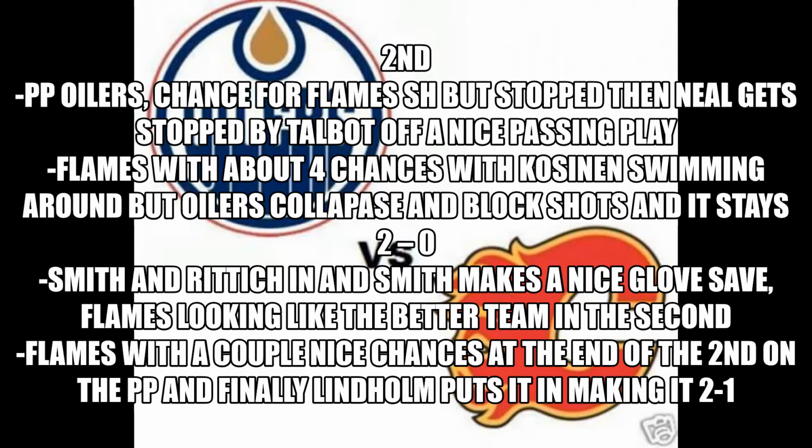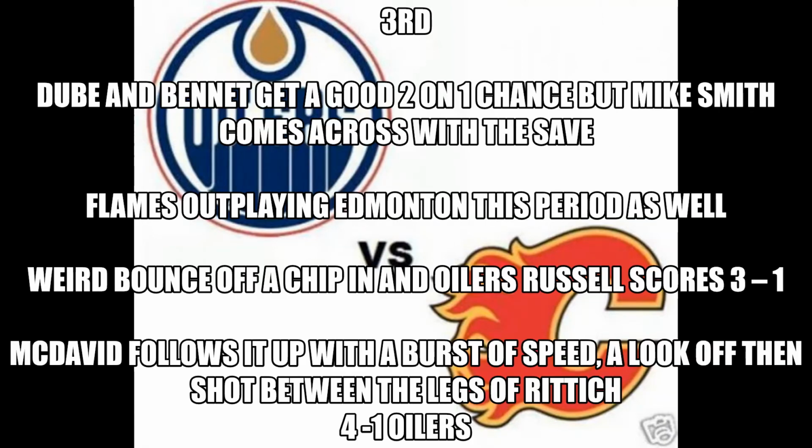Flames then get a couple of nice chances there at the end of the second period. On that power play, I would say there's about 4 or 5 nice chances, and finally Lindholm puts it into the open net, making it 2-1. Great play by Lindholm there. If it was me, I probably would have shot right away. He holds the puck, makes sure he moves over to the right side, scores in the open net. It's a nice goal, 2-1 Edmonton.